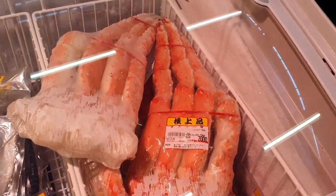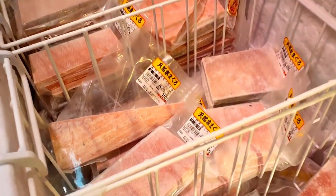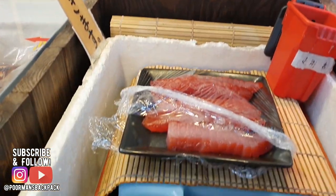Wow, look at the size of those crab legs. Those are just the legs. Whoa, look at those fatty tuna. They're so pink. Oh, today's taste test. I love taste tests because that usually means free food.